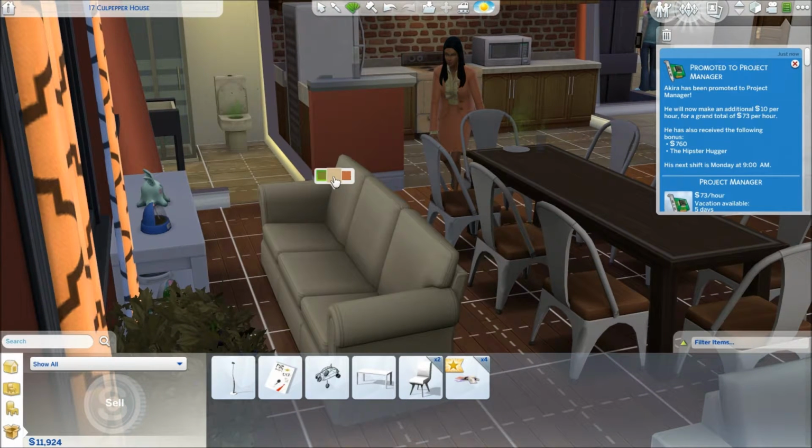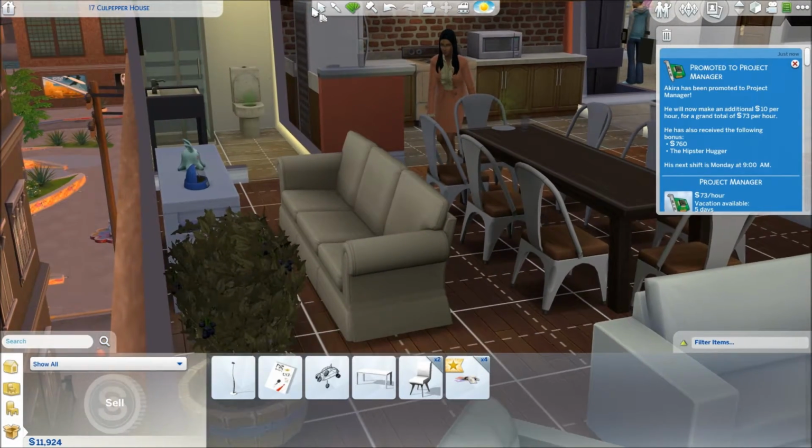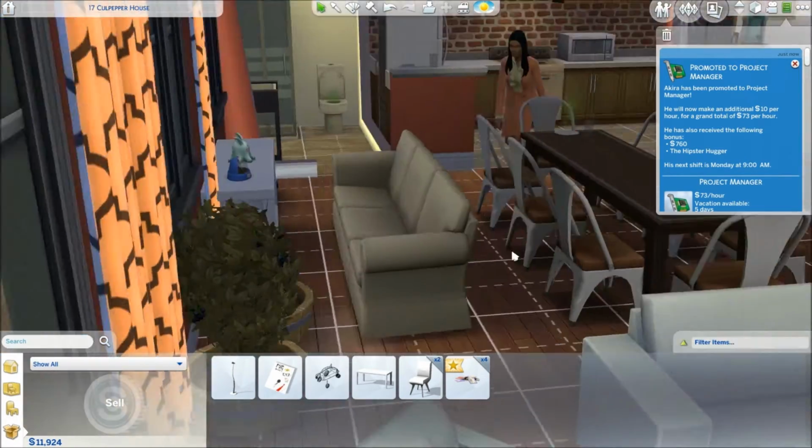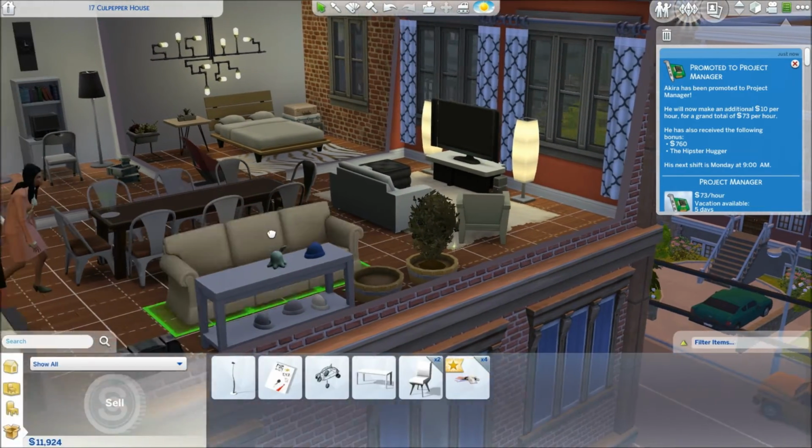What colors do we have in? Oh, the white's nice. So yeah, that's cool. Got a couch to go in our new place. That'll fill up some space. I like that. I like that a lot.